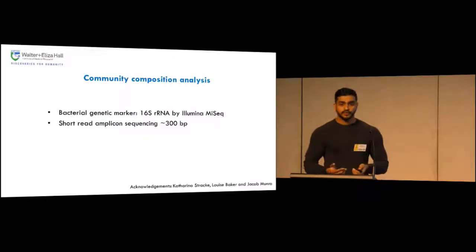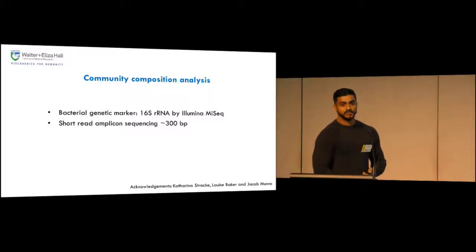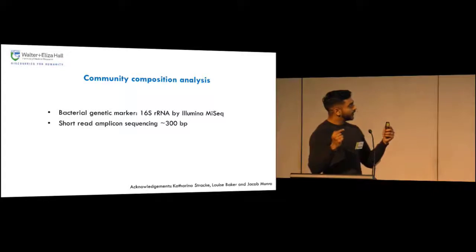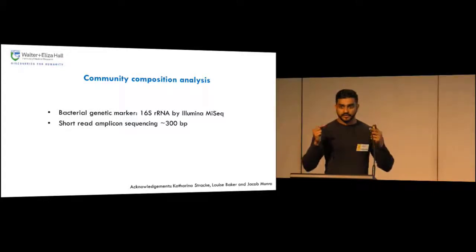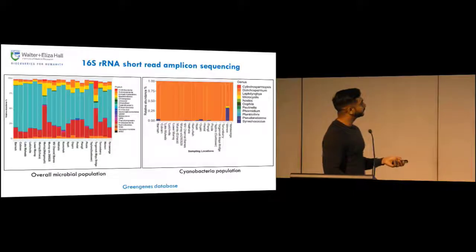So we looked into the community composition analysis of this bloom using 16S rRNA sequencing by Illumina MiSeq. This was short-read amplicon sequencing, which means that the 16S rRNA gene is almost 1,500 base pairs long, and we amplified almost 300 base pairs of that gene and did the sequencing analysis using Illumina MiSeq.